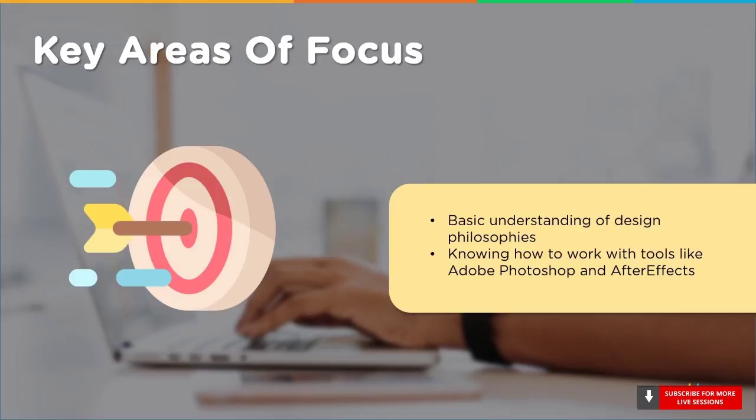Next, let's have a look at key concepts of designing. Firstly, a basic understanding of design philosophies is necessary, which means you need to know about concepts like using attention grabbing and relevant images, the golden point rule, and much more. Then, there needs to be an understanding of tools like Adobe Photoshop and After Effects. These are some of the most commonly used tools for creating creatives, and even basic experience with this software could be extremely useful later on.